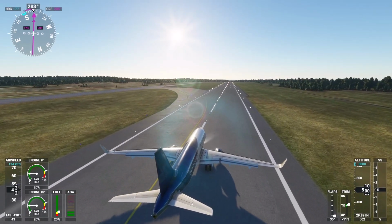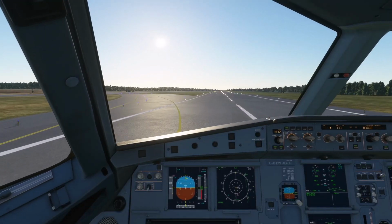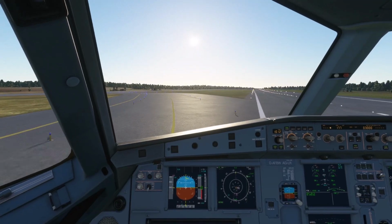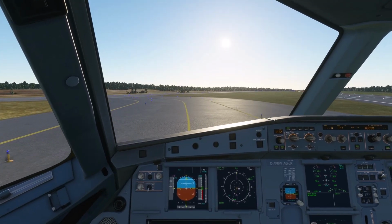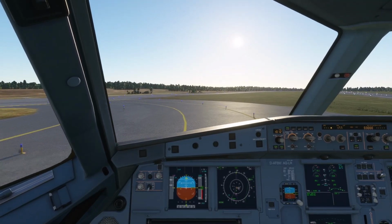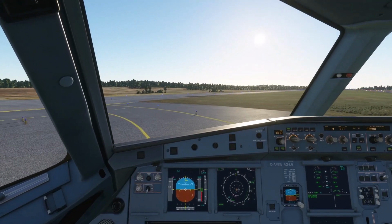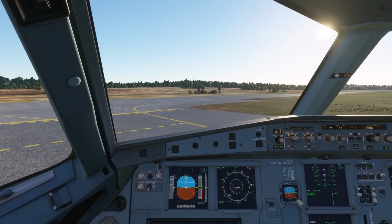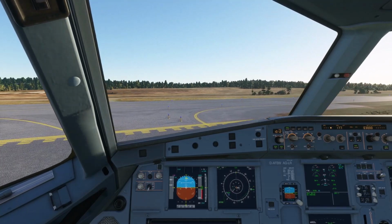And there goes the spoilers. North Shuttle 212 requesting push and start. North Shuttle 212, push and start, face north. Approved, face north, North Shuttle 212. And Landvetter Tower, Skyway's 478 vacating at Charlie, request taxi to the gates. Skyway's 478, taxi to stand 15 via Yankee and Hotel. Stand 15 via Yankee Hotel, Skyway's 478.